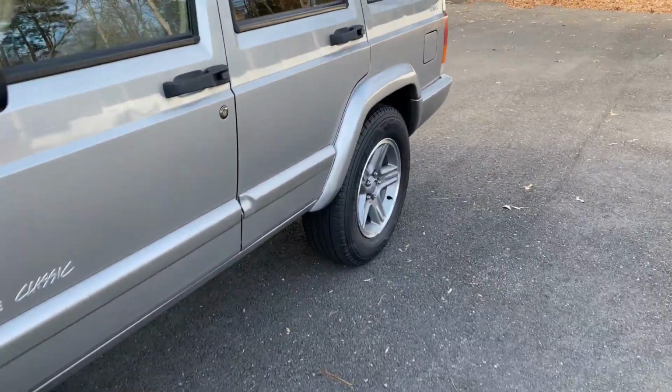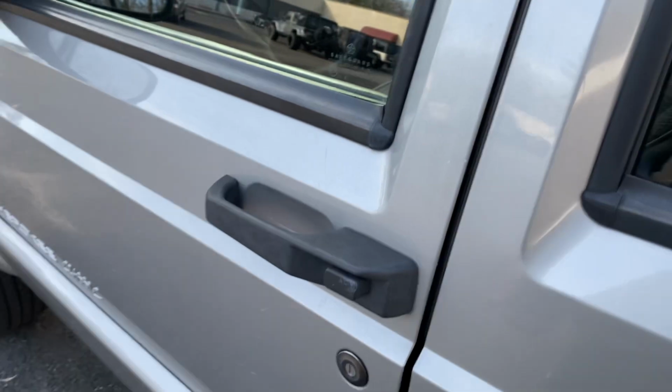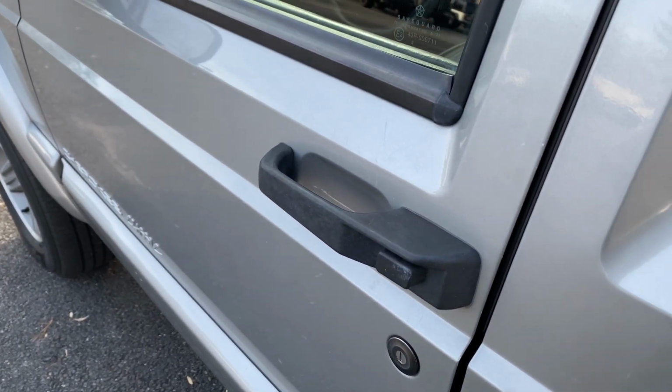It's cold out, so we're going to go ahead and get inside and start this thing up and drive it.